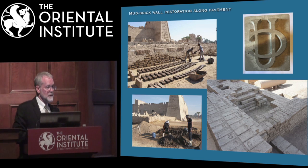Now, part of the other component of this particular project was the balustrade of restored mud brick. And for the first time in a long, long time, we made our own mud bricks. We were assisted by the American Research Center, who gave us old bricks from the cleanup that they're doing of demolished Gurna. So quite a few of the bricks from the demolished houses came to us. We broke them up and made new bricks out of them.